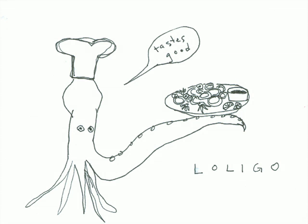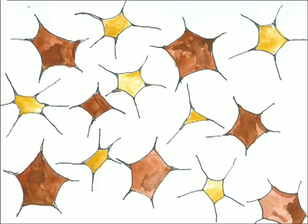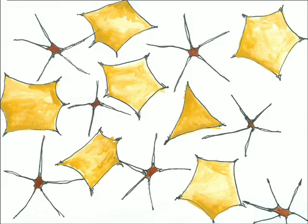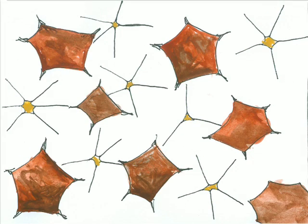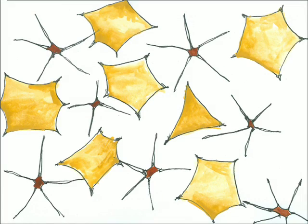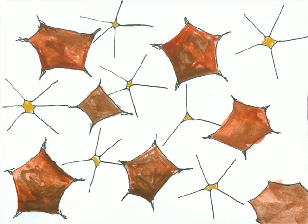Okay, I've heard of chromatophores. Those are the colored cells that the squid can make bigger or smaller. So, for example, by making the darker brown cells large and the lighter yellow cells small in choice areas, they can create patterns of brightness and darkness across the body. Is this what I was seeing on the boat, or were there other things going on here as well?